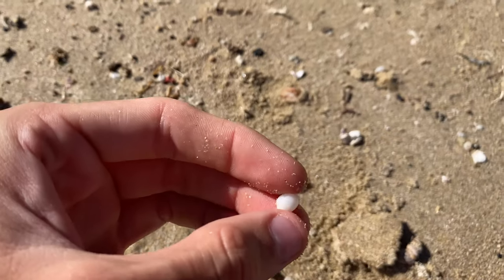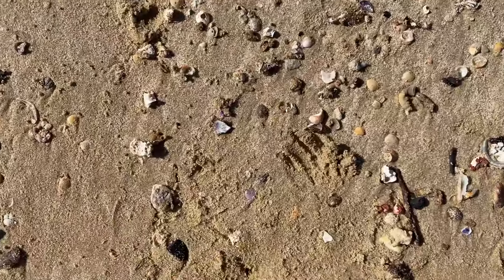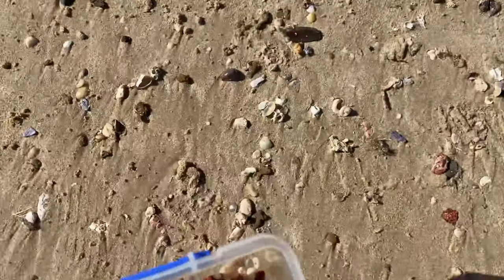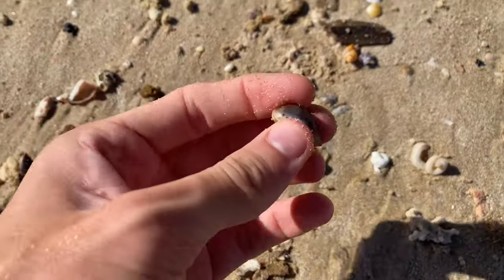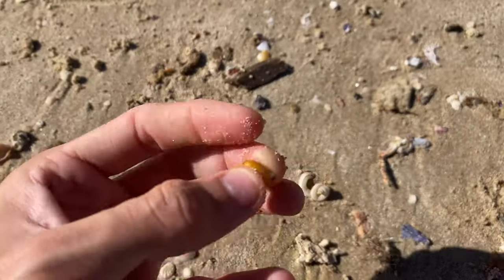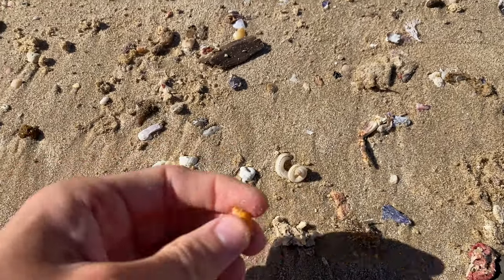Nice. Beautiful. I see another bean. See it there? Cool. Grab it up. It's too small to show the camera, I thought. Box is looking good. There's a blue cowrie. Cool. Wow. Look at this strombus or something here. That almost looks like a tiny juvenile Florida fighting conch. Let me get all the sand off.